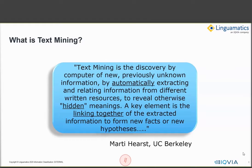And she's really defining text mining as the discovery by computer, so obviously that's the AI technology, of new or previously unknown information by automatically extracting and relating information from different written resources to reveal otherwise hidden meanings. So linking together the extracted information. And that's in essence what our text mining is doing. You provide it with a set of ideas, the queries you want it to run, and it can then automatically extract the information that's relevant.